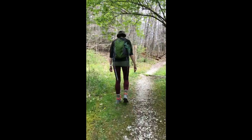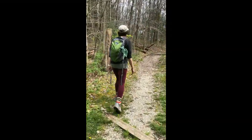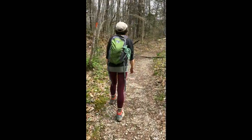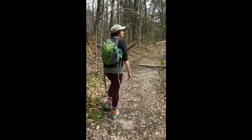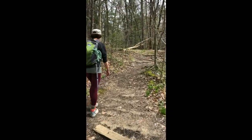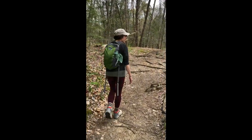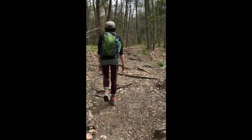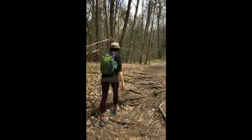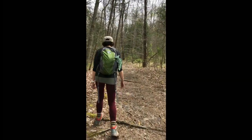But another one of my favorites here at Carter Caves is the Three Bridges Trail. That one's about 3.5 miles, and it's called the Three Bridges Trail because there are 3 beautiful arches along the way. They're also like natural bridges in a sense, as you can walk over them. So if you're really into seeing different rock formations, that's one I highly recommend. And you can complete that one in about 2 hours at a moderate pace.